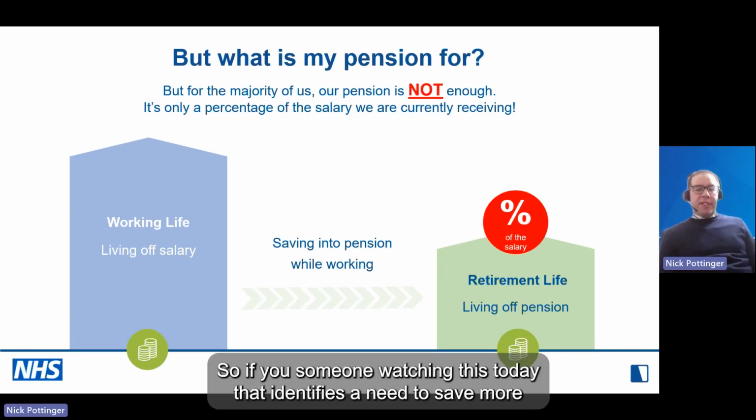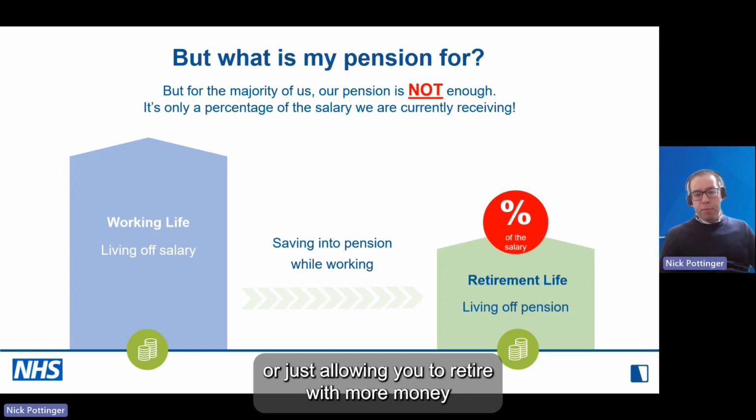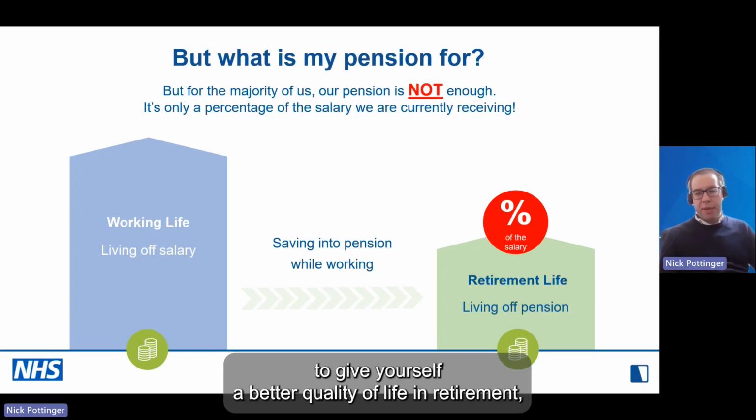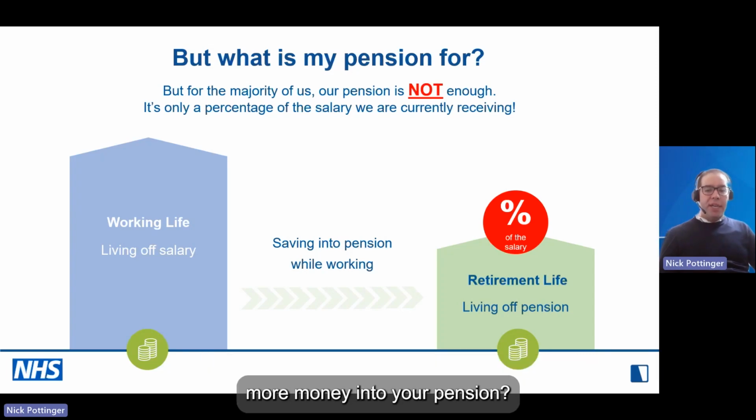So if you're someone watching this today that identifies a need to save more for your retirement, due to perhaps wanting to retire earlier, or just allowing you to retire with more money to give yourself a better quality of life in retirement, what are your options within the NHS Pension Scheme that allow you to save more money into your pension?